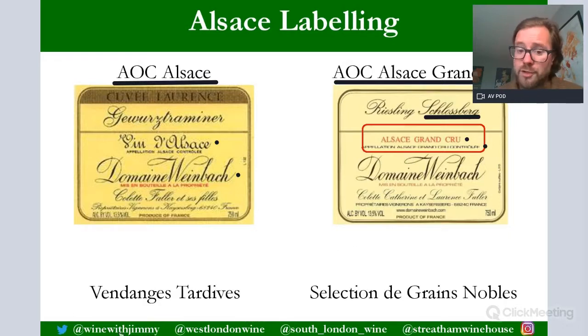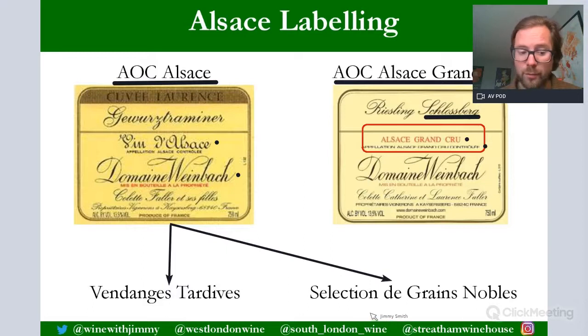There are two terminologies you also might find on the label as well. These are actually not separate AOCs. These are names of different styles within the Alsace AOC. So you may get here something which is called vendange tardive, which means late harvest, from grapes that are picked later through the art of passerillage. And I'll write this down at the bottom for you.